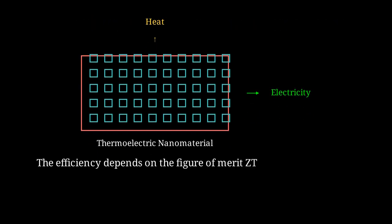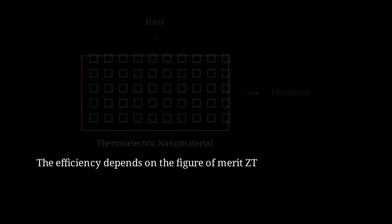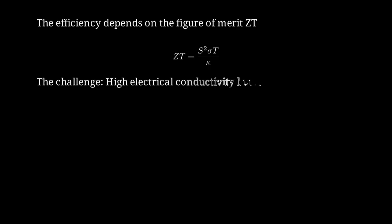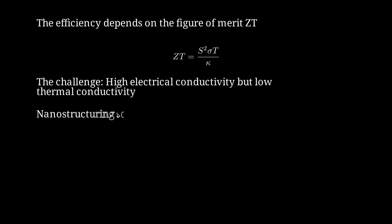Thermoelectric efficiency depends on a dimensionless figure of merit called ZT. ZT equals S squared sigma T divided by kappa, where S is the Seebeck coefficient, sigma is electrical conductivity, T is temperature, and kappa is thermal conductivity. The fundamental challenge is that materials with high electrical conductivity usually also have high thermal conductivity, which reduces efficiency. Nanostructuring elegantly solves this problem.